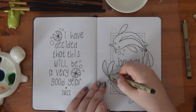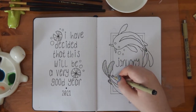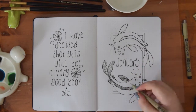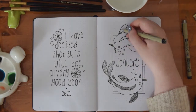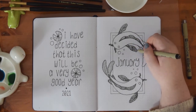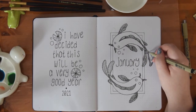I really enjoy this koi carp theme because it gives you a really nice colour scheme. So the colours that I use later on are orange and brown for the fish, and then green lily pads and blue bubbles, and they're all contrasting colours, so they really pop together. So it's a really pleasing colour scheme to look at.